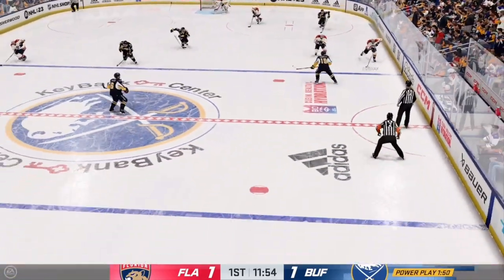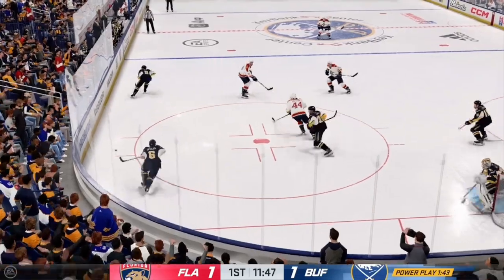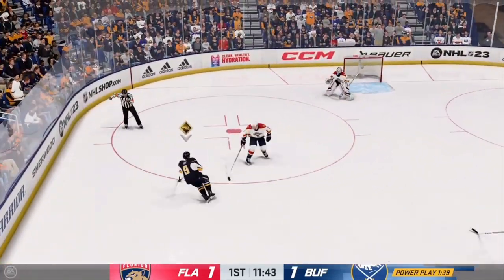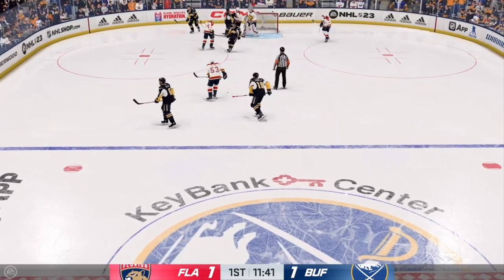More time off the clock as they grab the puck. Sent into the offensive zone. Buffalo's got the puck along the boards. The Sabres take it across the blue line. That's not going to fool them. Vaucone's going to opt for the whistle and give everybody a chance to breathe. Sometimes you get running around as the shift gets long.